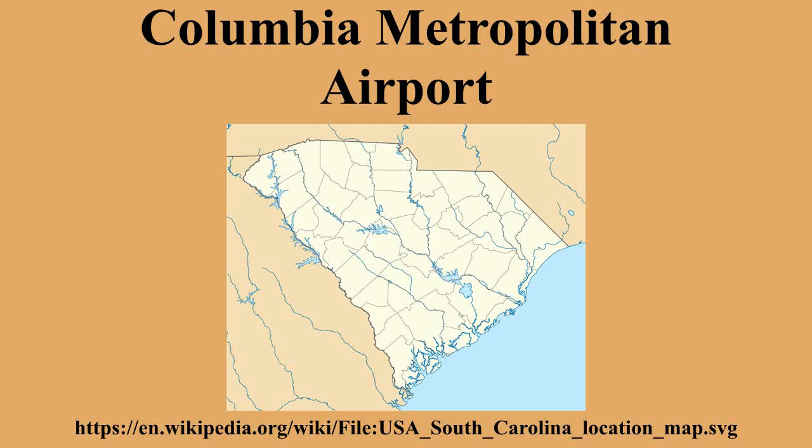The terminal has several services, including a gift shop, the Everett Adams Memorial Chapel, restaurants and bars inside the terminal. Free wireless internet service is provided throughout the airport as well as a small number of recharge stations with access to outlets. Police and fire rescue services are provided by the Columbia Metro Airport Department of Public Safety.